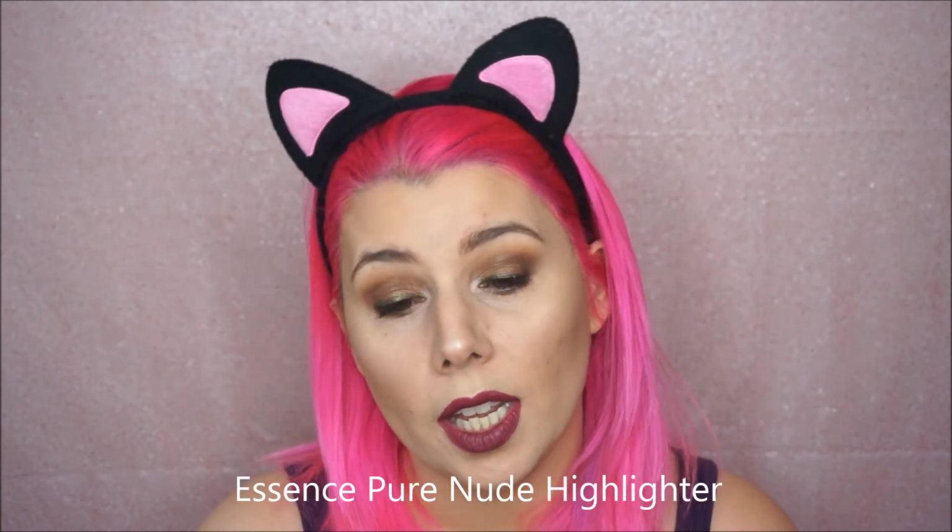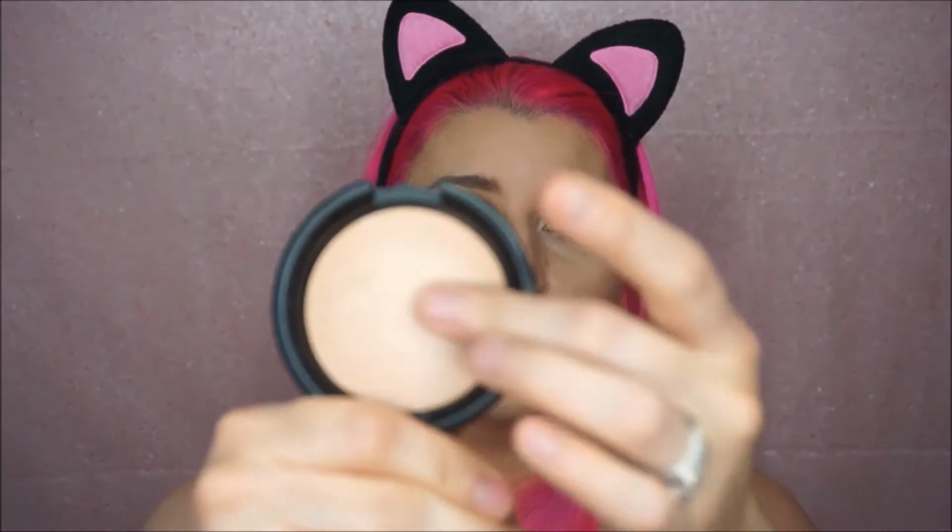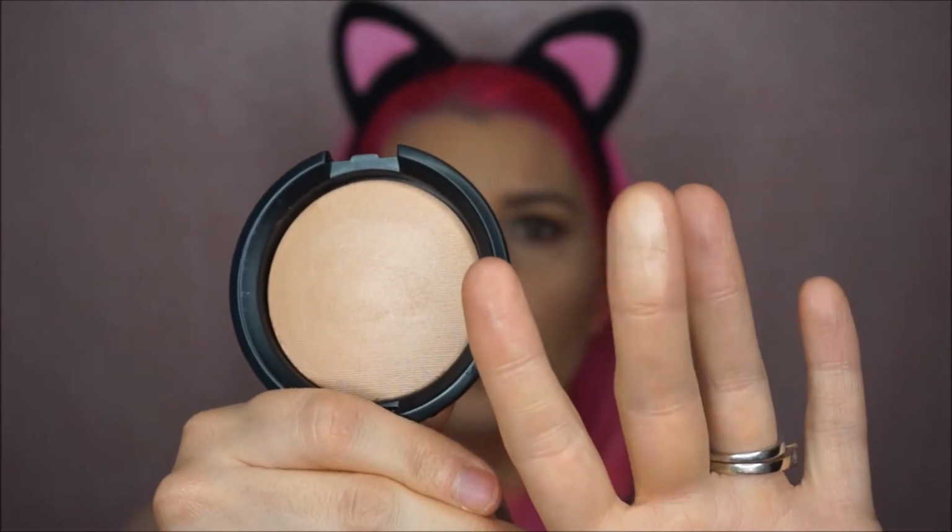So on to the single highlighters. All right, this one I've talked about in a favorites before. This is the Essence Pure Nude in number 10, Be My Highlight. And this is very, very subtle, but you can still definitely see it. It's very nice if you're not totally down with a crazy highlight. It definitely gives you that nice stripe of color if you want it.